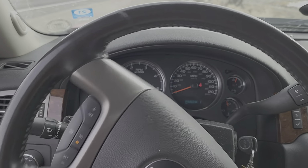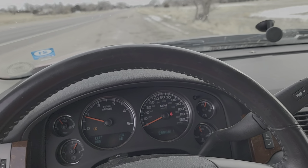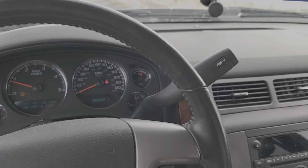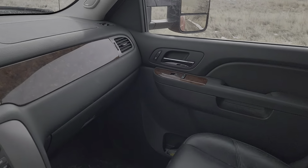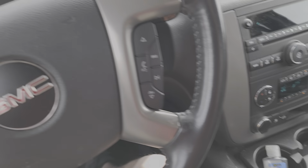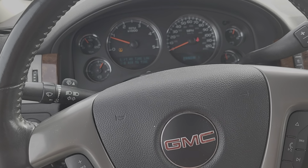I gotta admit that in all reality, these motors have way more than what you need, and I can respect and appreciate that. My dad put this thing to work. I mean, it's in pretty good shape for 66,000 miles. It's been flawless, hasn't had any issues whatsoever.